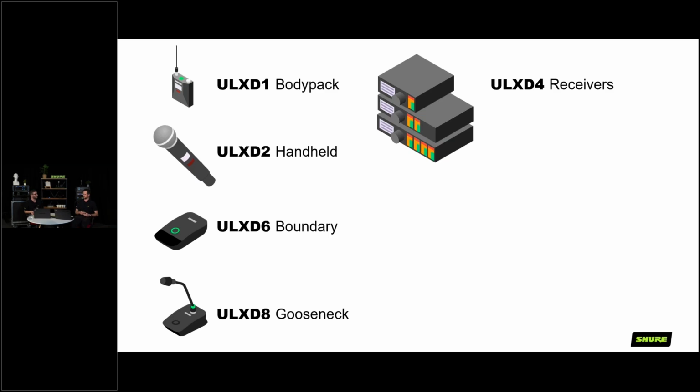One point of difference really, other than the channel count, is the single channel receiver does not have a Dante chip in it. So if you're looking to integrate into a Dante network, you will need a dual or a quad receiver. Other than that, all the functionality is the same.